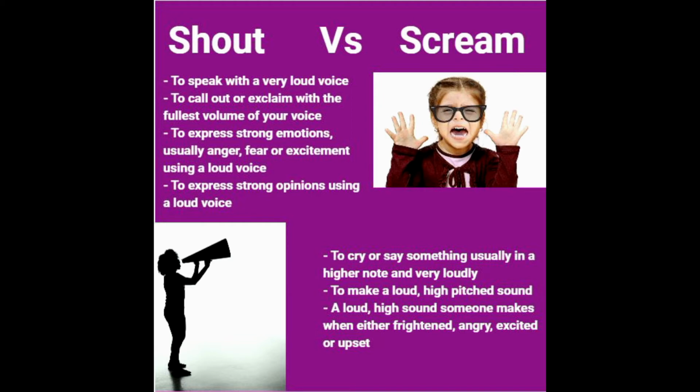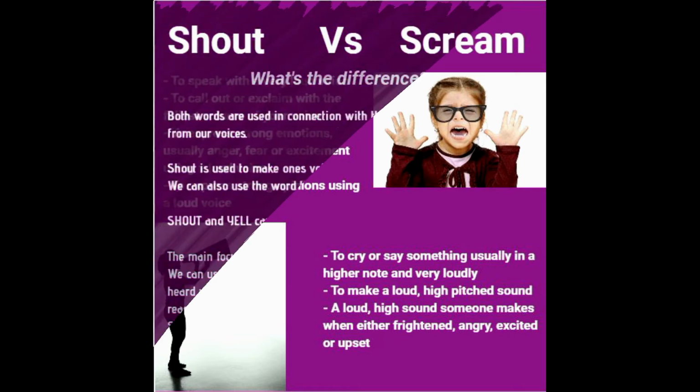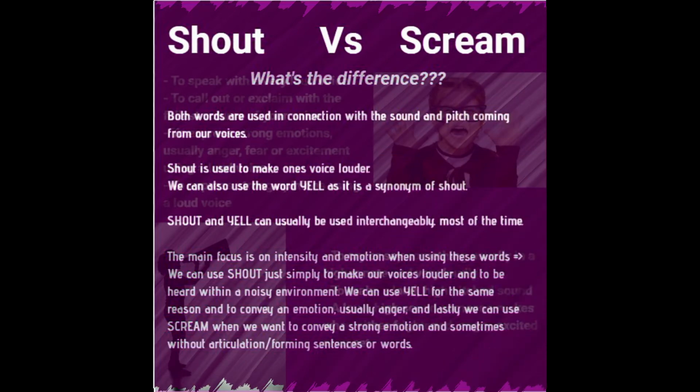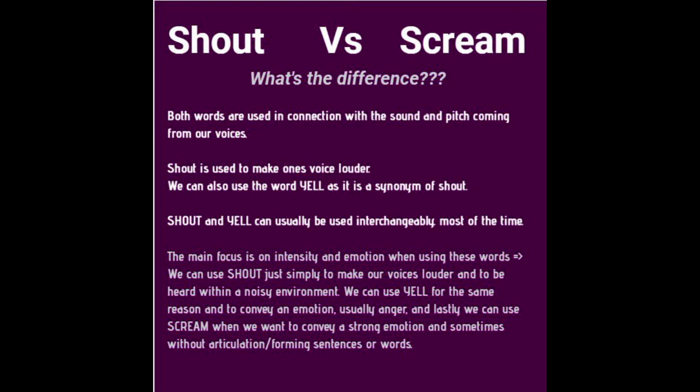So if you are excited, exhilarated, fearful, terrified, frightened, very angry, furious, all of these emotions can be conveyed through different types of screams. Another word that we can use instead of shout is yell. This word is a synonym of shout and can be used interchangeably most of the time.